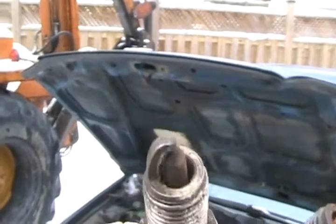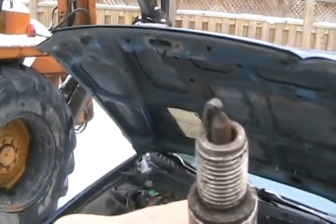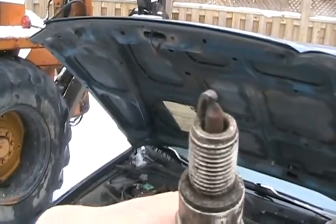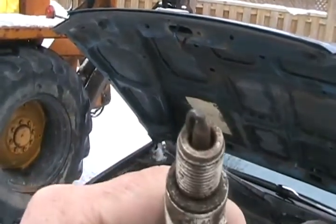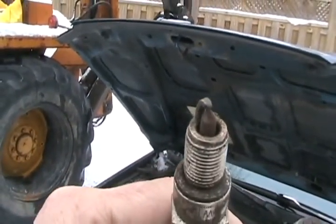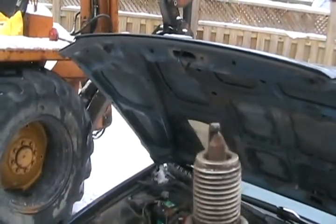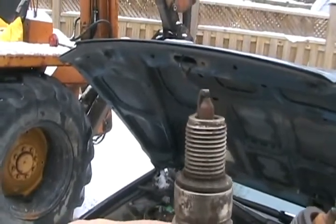It's a little harder to tell for these platinum ones because platinum's so expensive that the little firing round tip in the middle is so tiny to save on platinum that it burns itself down inside that insulator, and you have to look down in a little tiny pinhole just to see how much it's been worn. Of course, a perfect platinum plug, the little platinum tip in there, is level with that insulator.